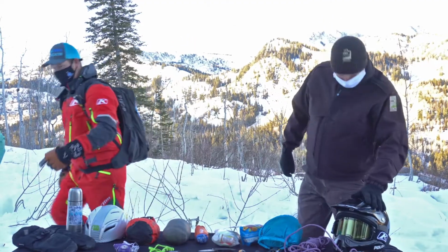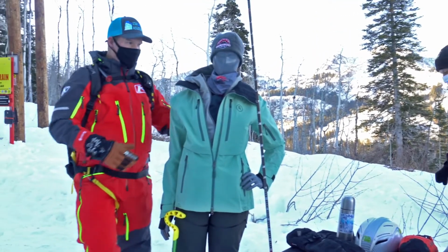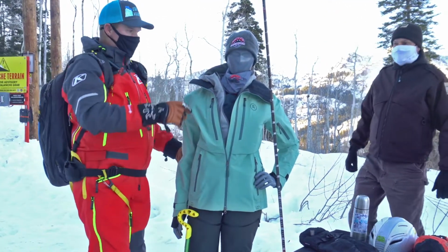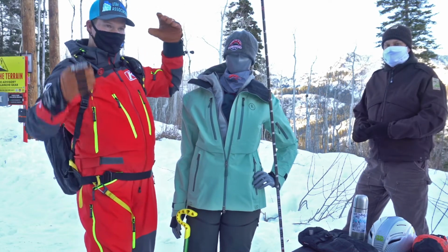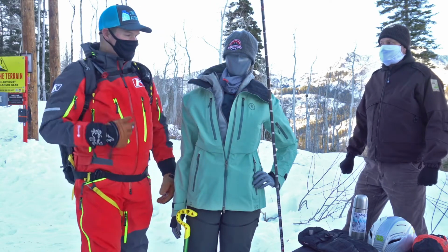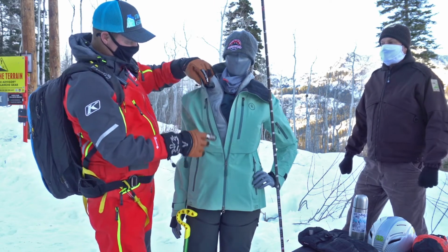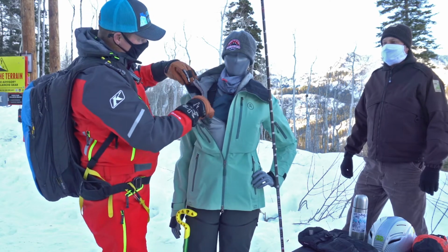Let's talk about layering right here. Come on over here, Chris. All right, we got our mannequin here. We want to make sure that we have a hat on our head, because that gives us a lot of warmth. Make sure you got something around your neck. And then obviously you can see this coat here. There's different layers of these coats.